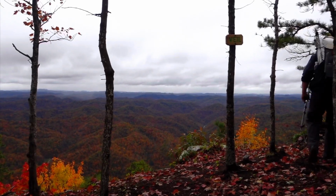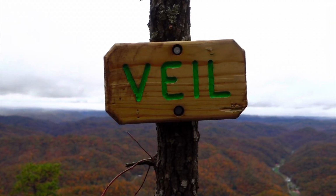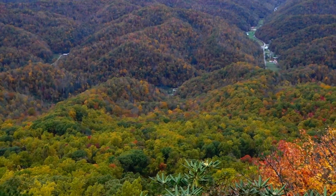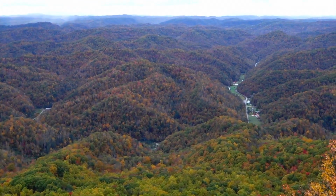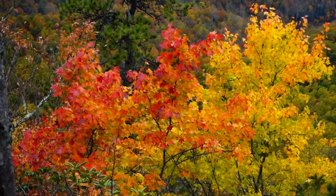As we beheld the almost neon-like yellows, I felt like I was crossing some sort of veil from the physical to the eternal. It was the type of beauty that leaves you with no words, only sighs of awe and wonder and gratitude.